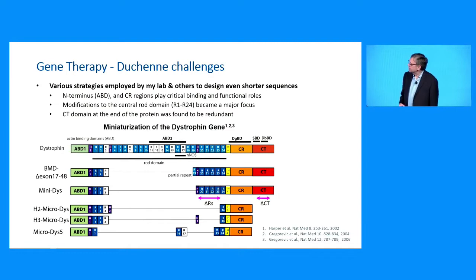And again, this is a little cartoon here. It's some different color pattern, but the top line there just shows some of the different subpieces or domains of the dystrophin protein and a little bit about what they do. Right below that, where it says BMD, delta exon 17 to 48, that is the protein that was predicted to be made in this very mildly affected individual. So people started from that. We started redesigning that protein and found we could actually make it a little smaller and make a more stable and a more functional protein, and that spurred further modifications of the protein.